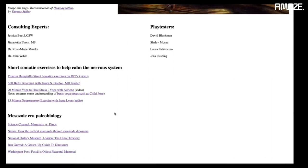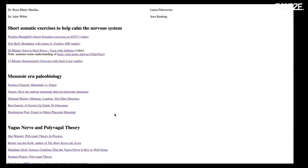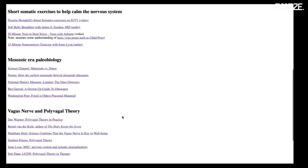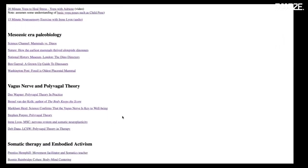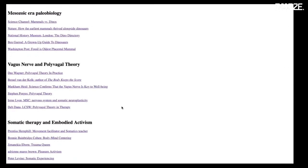There's also some somatic exercises, and somatic means like things you do to sense the feeling of your body. There are some paleobiology links because I really got quite deep in the rabbit hole of the Mesozoic era of the world, and there's a lot of cool dino stuff and mammal stuff. There's some stuff about the vagus nerve and some stuff about somatic therapy.